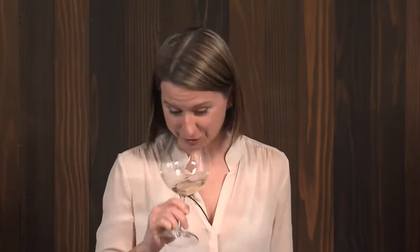All right. So, on the nose. Wow. It's very singular in the flavors. I wasn't able to pick out that many, and so if you can pick out more than me, I'm very impressed. I definitely get mango on the nose.